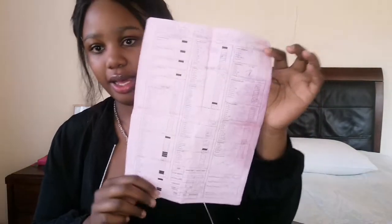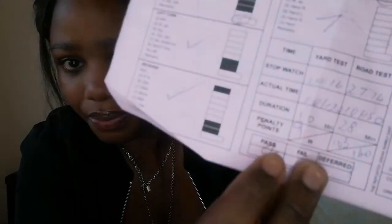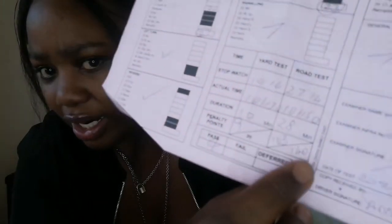So yeah, guys, this is what they use to mark for license. It's not clear, but yeah: incline start, moving off, gear changing. Yeah, well, these are the points. This is what I got. He only took 9 points out of 20, and then I got 103 of 140. I think there are mistakes that I did, but make sure that you don't. Make sure that you pass your license, guys.